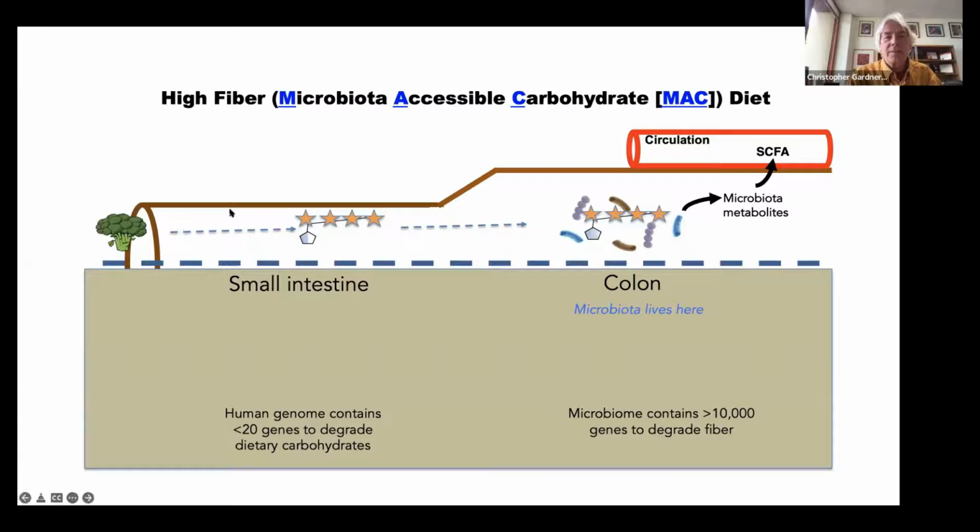But the fibers, which we don't have the enzymes to digest, will go to the colon, where the microbes are very happy. There's plenty of bacteria that can digest the fibers in broccoli. So they get fueled. In the process of fueling them, they make small molecules that we absorb, things like short-chain fatty acids. And we are getting more and more of a hint of how this affects immune function and lowers inflammation. Looks very promising.